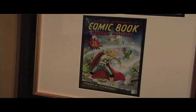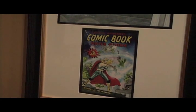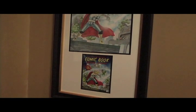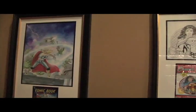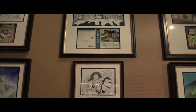Yes, actually, these are some original artwork covers for the comic book price guide, which was created by Bob Overstreet. And any comic collector would know this as, quote unquote, the Bible of the comic industry, which is exactly where you're going to go to see what the value of your comics are. The funny thing about comic value, though, is it's always going to be subjective based on who's trying to buy it, like any other asset or valuable.